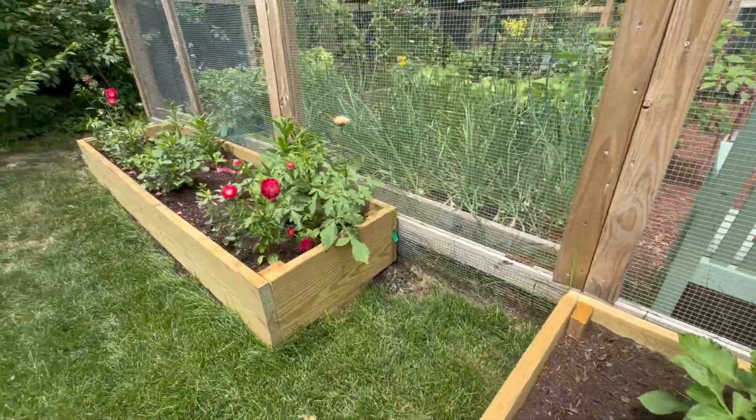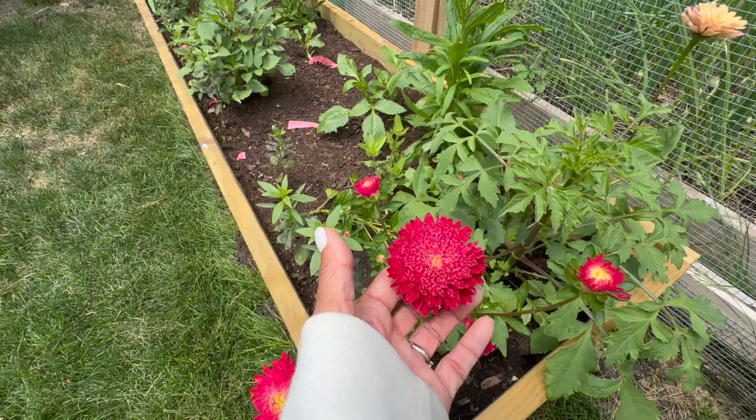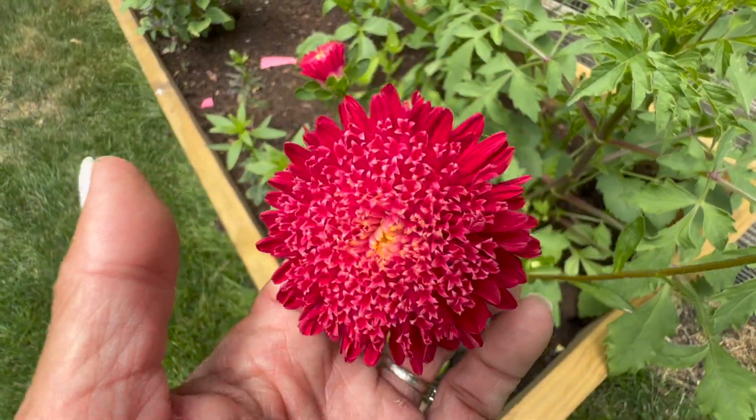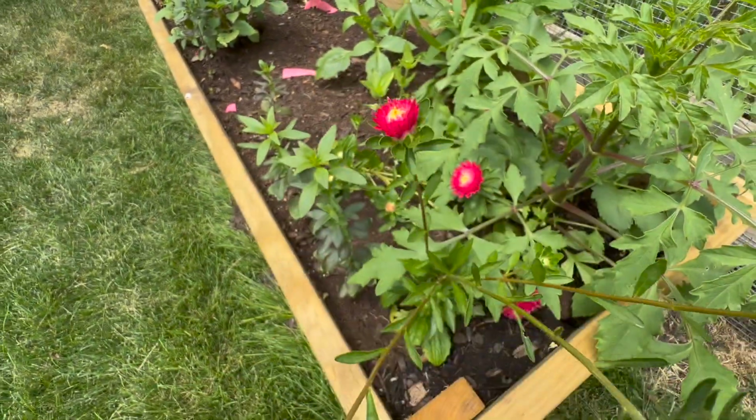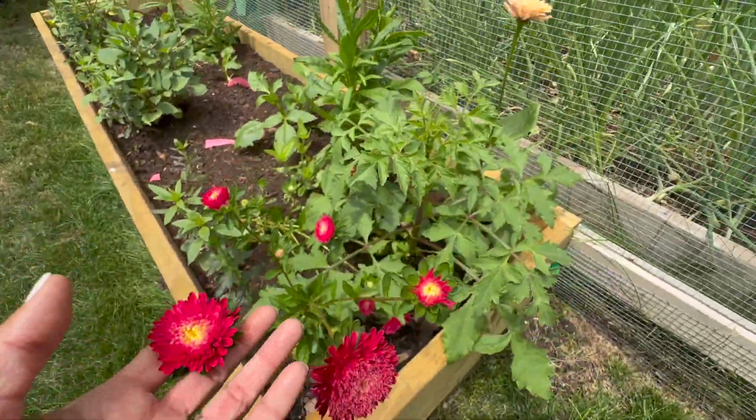And then in this bed I have, look at these. These are really pretty. These asters. Look at that flower. Isn't that pretty? And it has a lot of blooms on it.